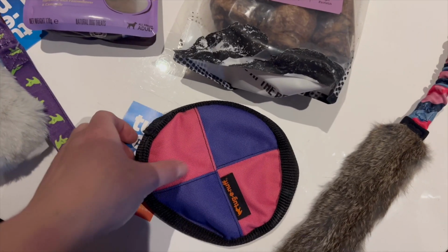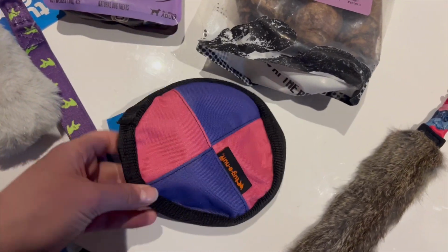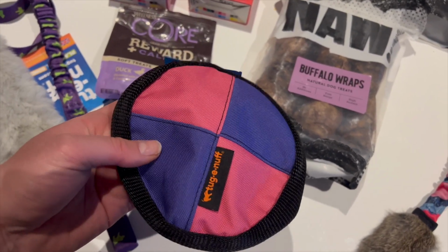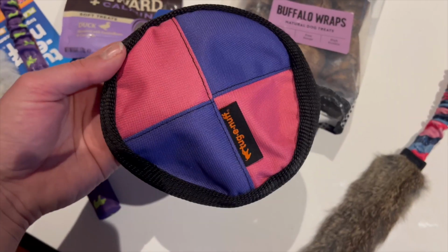Then we got a lot of the tug-e-nuff stuff. So we got the tug-e-nuff frisbee. That's the small size. So we'll see how this goes down in our household. AC loves a frisbee, so we'll see whether the size works for him.